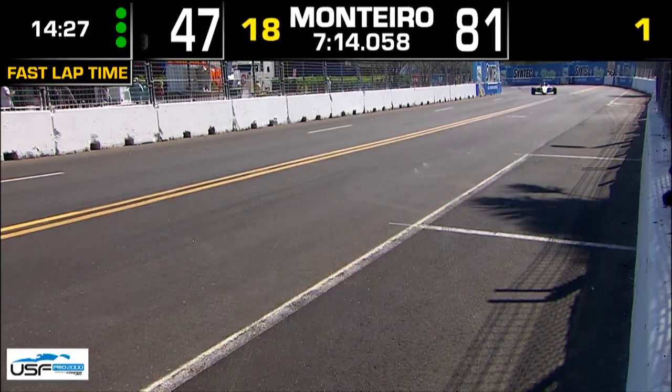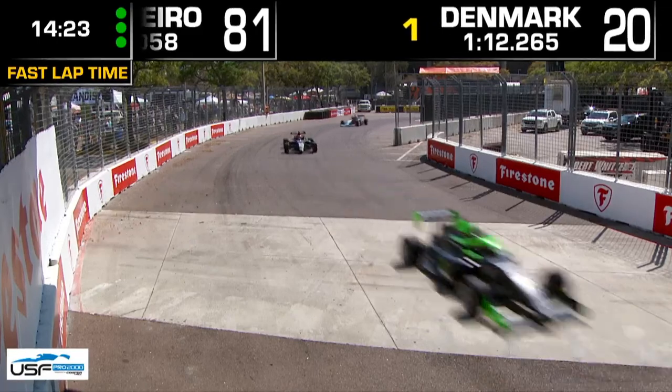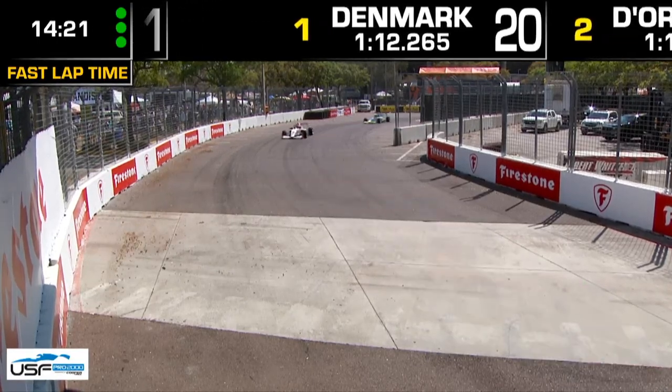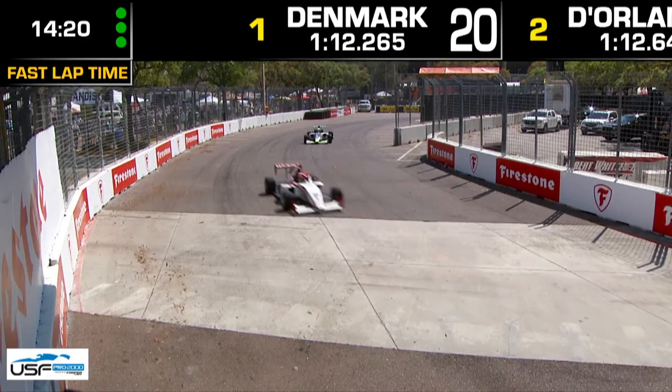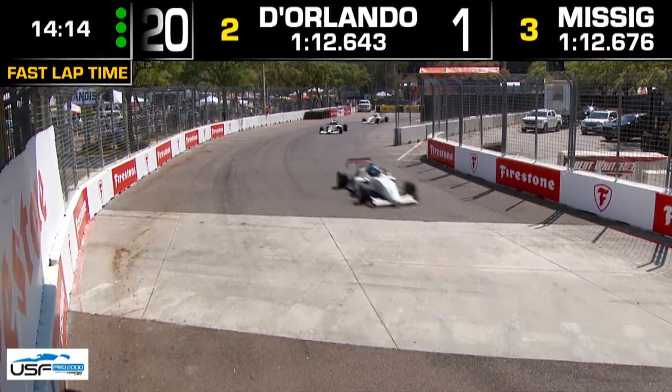Try to give yourself something that will give you at least a positive starting position up towards the front of the field, and then you can try to improve a little bit. If you can get a little deeper in one of the corners, get another tenth, get another couple of tenths over the last few minutes of the qualifying session. That's what the objective is right now.